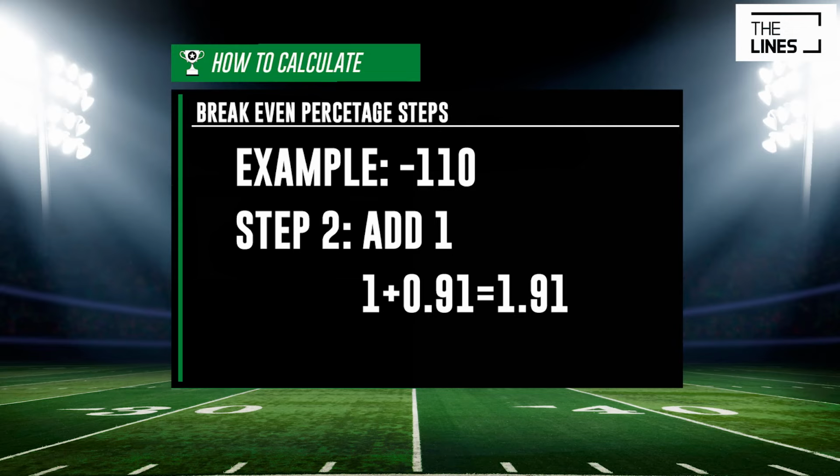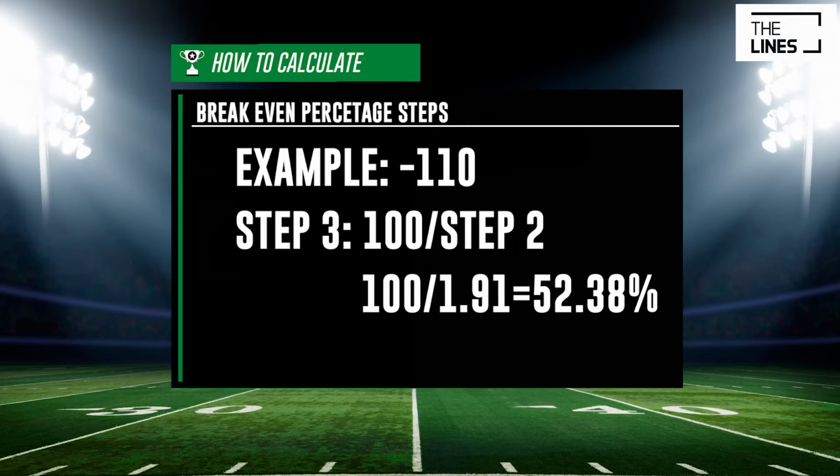The final step is to take 100 and divide it by the result of step 2. So in this case, it's 1.91. You take 100, divide it by 1.91, and you get 52.38%. That is your break-even percentage. That's how we calculated that for negative numbers.